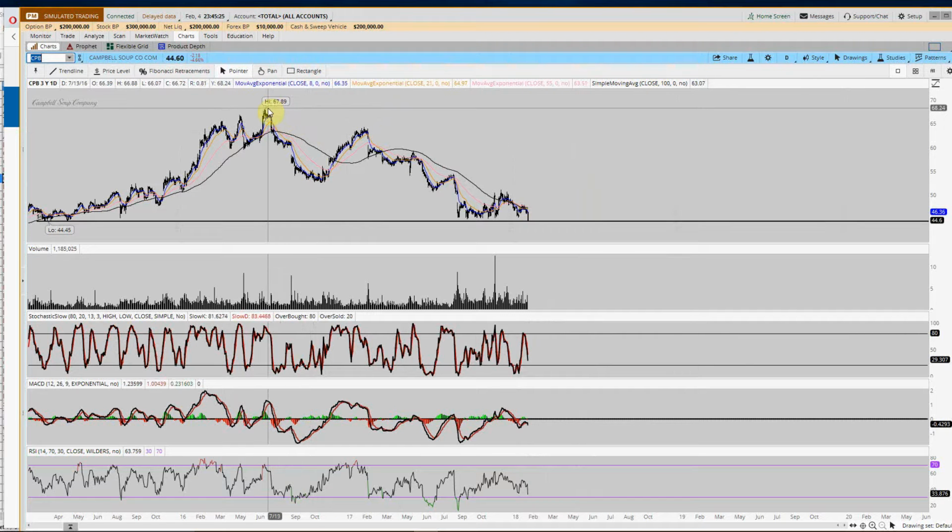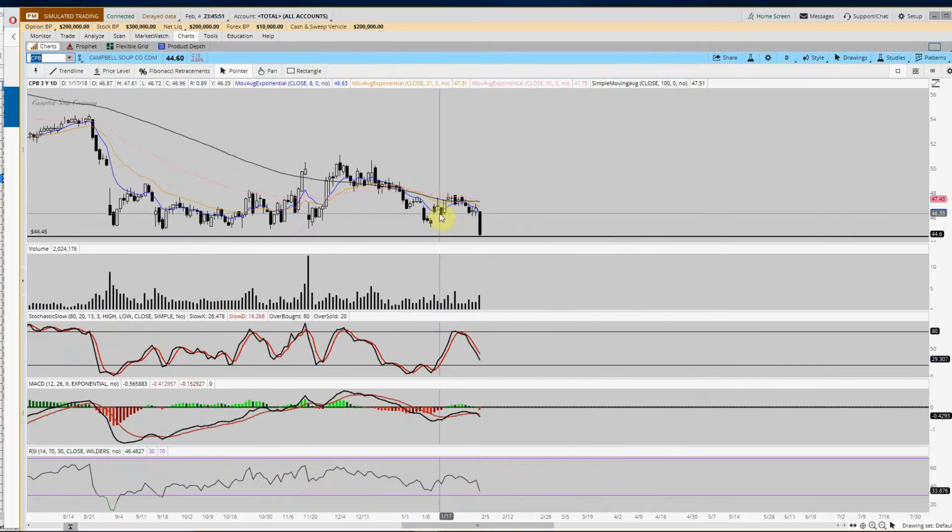Its max value over the last 3 years is $67, almost $68. That's about a $24 move. So there is some potential, if Campbell's rebounds, to buy some calls that are far out in time, some LEAP calls potentially. It's up to your trading plan and how you want to trade it. Certainly we'd like to see some reversal of this trend. We've actually broken below the low of the last few months. So Campbell's is looking dangerous.